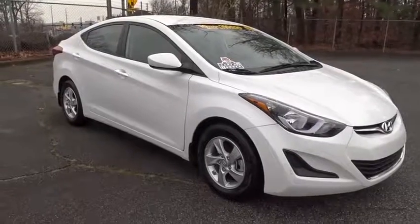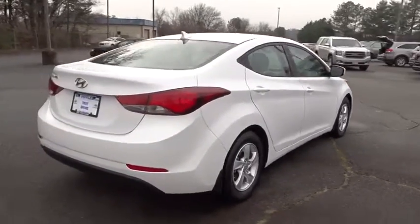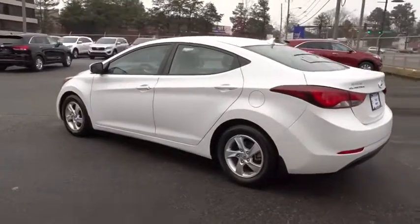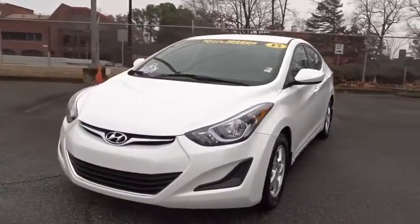The 2015 Hyundai Elantra. The Elantra boasts the most interior room in its class and gets an exceptional 35 MPG. With its luxurious standard features, the Elantra is an easy choice. This vehicle has less than 30,000 miles. Here are some of this vehicle's great options.